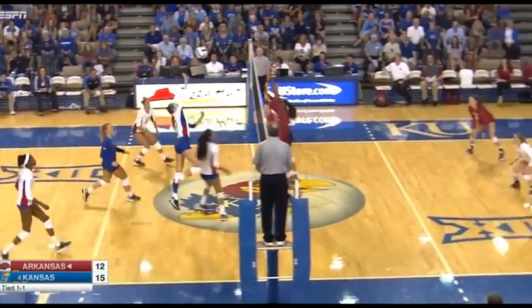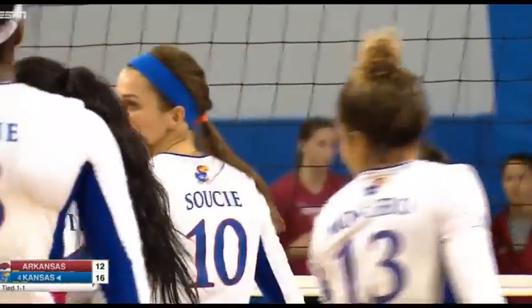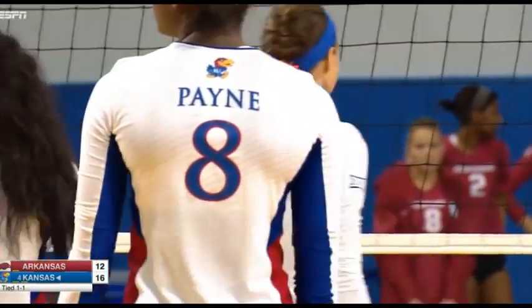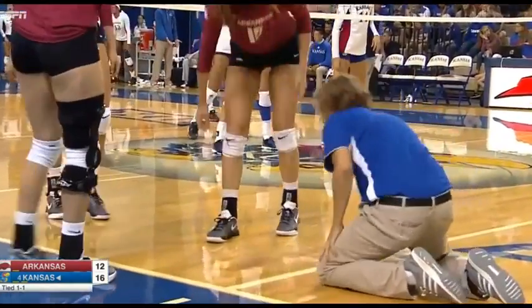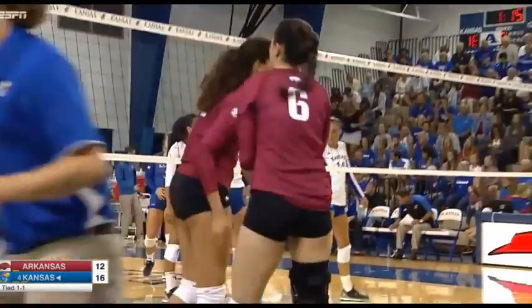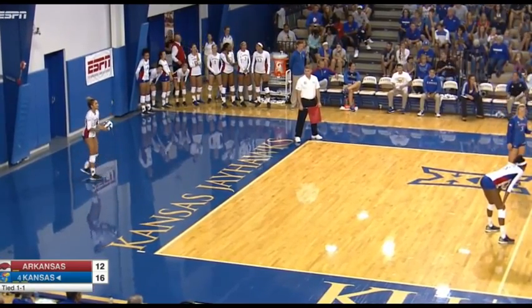Montero, Avili, Susie, soft touch. Great effort from Volsky to even get a hand on that. She got a pancake, but it just ricochets into the stands. But you've got to like the effort from the senior, Savannah Volsky. Both sides showing a lot of determination here. Kansas now up 4.